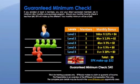So the guaranteed minimum check doesn't come into play because I already made more than $40. But let's look at maybe your second month. So you enrolled 4 people. They're on your first level. On those 4 people, you're going to earn 2.5%. Let's say if they're purchasing one product, that's $4.